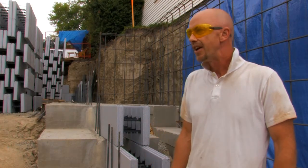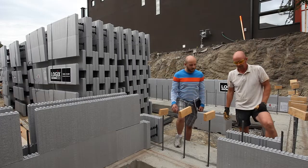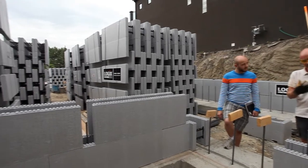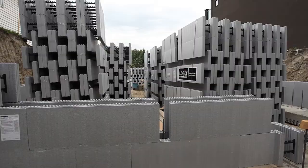Again, it's a heavy house, especially with the concrete walls. They're 8 inches thick, and we have literally tons of rebar in there because the entire project has 18 tons of rebar in the walls and in the footings and in the retaining walls.